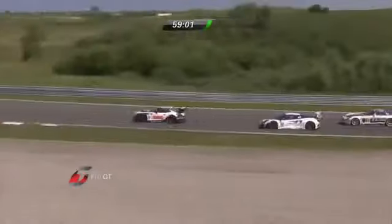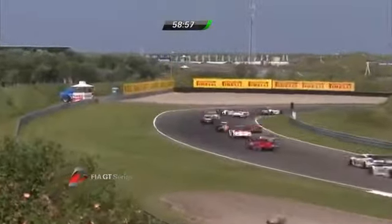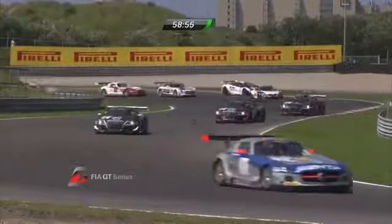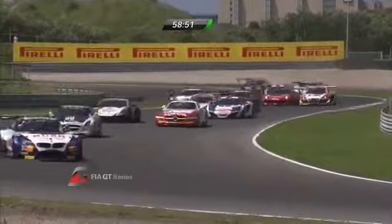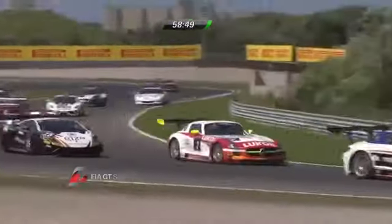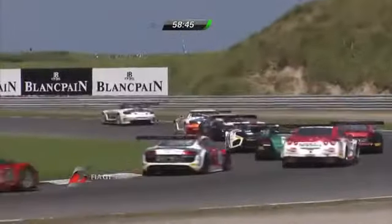Through goes Kaka Bueno, getting past Mike Parisi then as they come through Masters Box. And that was a good move from Kaka. I think Parisi might have a problem, because he's squirming all over the place. He stayed on the circuit though. I thought for a moment he might have an issue, but he's kept going, Mike Parisi.